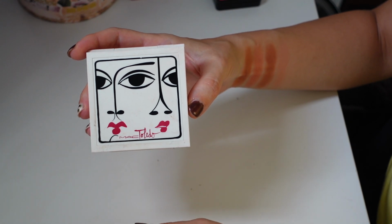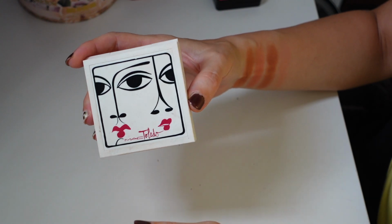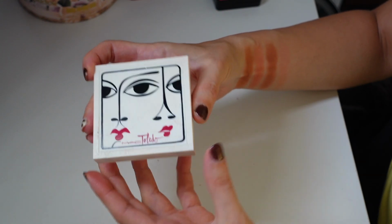The color didn't really fit my skin. So in the end I decided to get rid of the powder in here and put in a blush that I'm going to get more use out of.